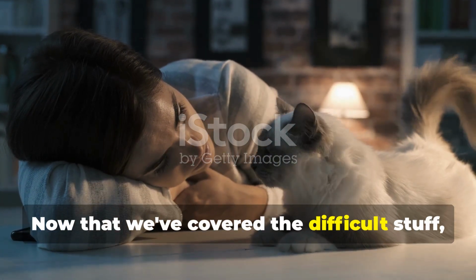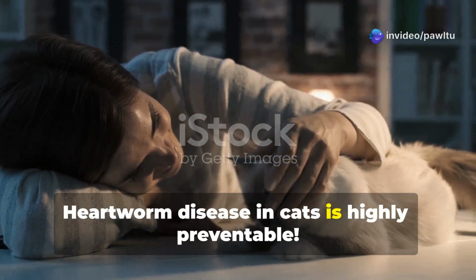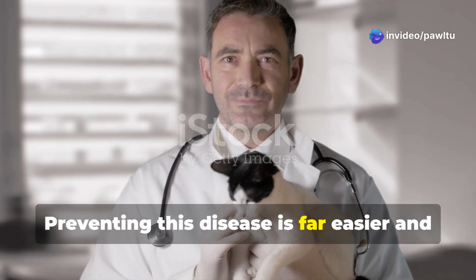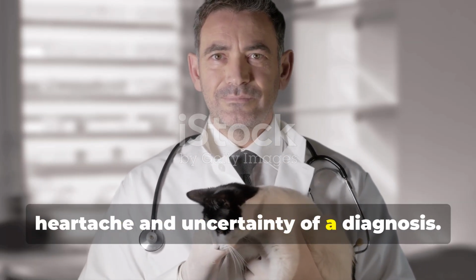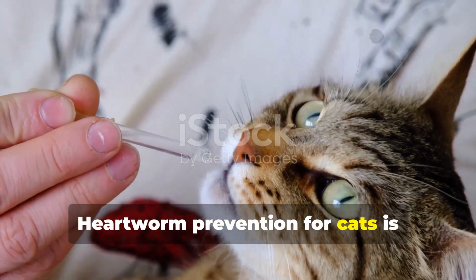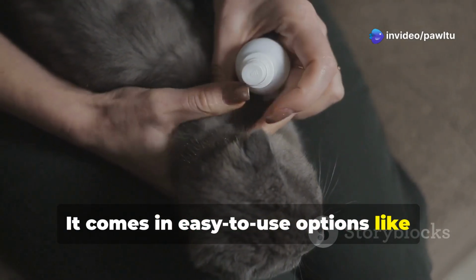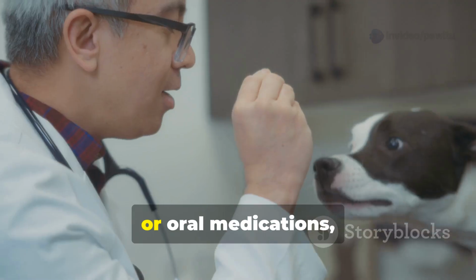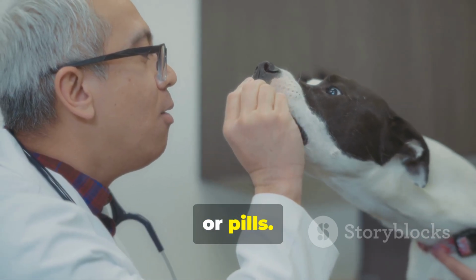Now that we've covered the difficult stuff, let's focus on the good news. Heartworm disease in cats is highly preventable. And trust us, preventing this disease is far easier and less expensive than dealing with the heartache and uncertainty of a diagnosis. The best part, heartworm prevention for cats is incredibly convenient. It comes in easy-to-use options like monthly topical treatments, which are liquids applied to the skin, or oral medications, which are available as chewable tablets or pills.